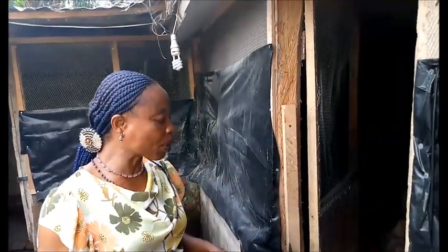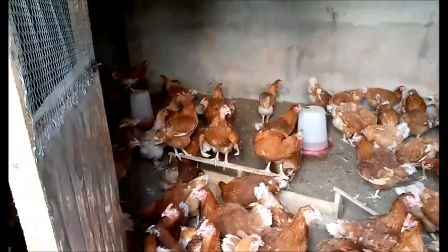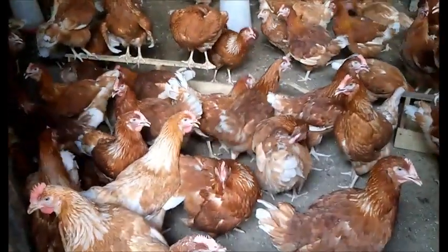Then the floor, we have different types of poultry pen. We have deep litter system. As you can see, we are practicing deep litter system method, whereby the birds move on the floor. The floor is covered with wood shavings, and their water and feed are on the floor. They move on the floor. That is deep litter system.